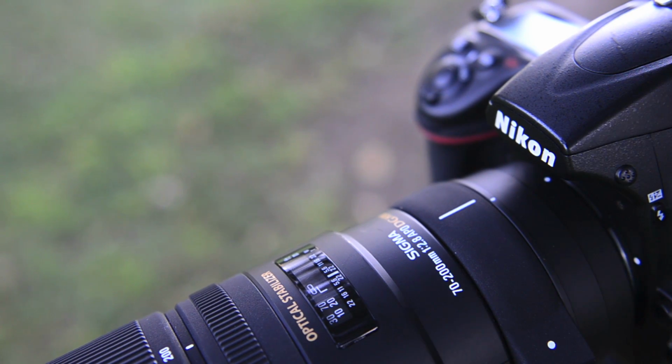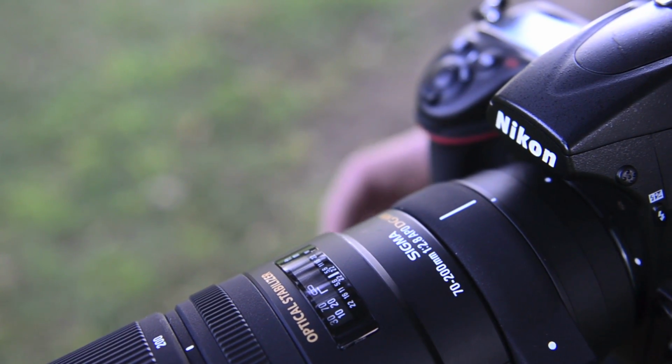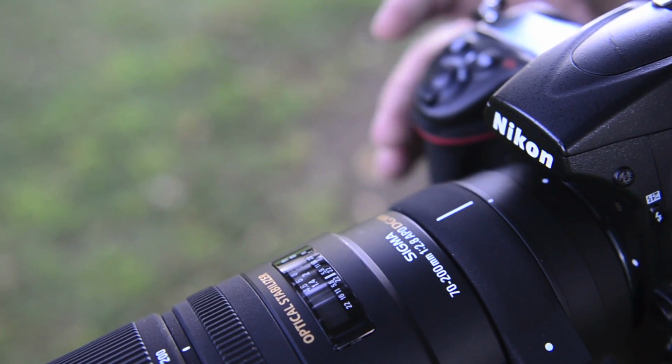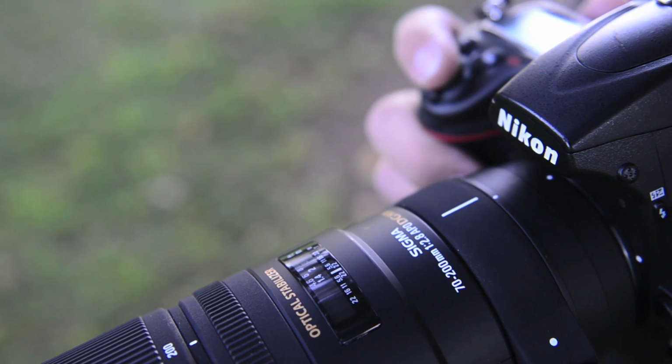Other thing to point out is that I've specifically gone out to find areas that are hard to focus on. So right now I'm focusing through a fork of a tree at another tree, and there's cobwebs in between the 2 front sections. So sometimes the lens is so detailed it can pick up the cobwebs, other times it goes straight through, other times it gets stuck and doesn't know where to focus. So this is a rare example, but I wanted to show you how they compare in this kind of extremely difficult situation. So here we are on the Sigma.